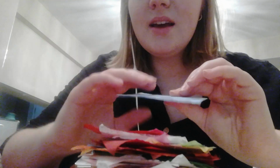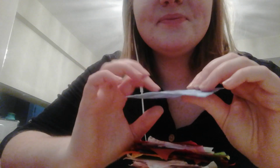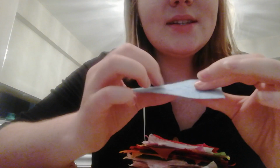Okay, wonderful. So let's start with the more expensive papers. These are also the most fun papers. So this paper is one of my absolute favorites. It is called Fairy Garden. It's a nice sort of sky blue color mixed with more vibrant blue, sort of a brighter blue mixed in, and a darker blue, sort of a navy. And this one, of course, is recycled.